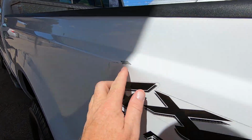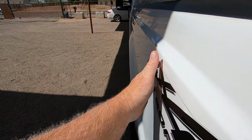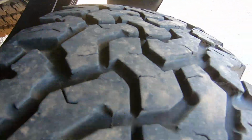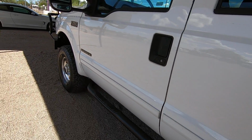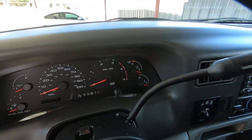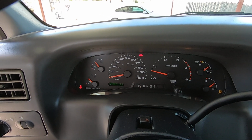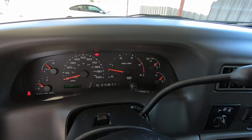So here's the little ding. That's right. Put a little touch-up paint on there, and if you can get inside the wall of this, you can probably just push that out with your hand. It's not really that big a deal, but we like to make sure everyone knows what they're getting. So we will point everything out. Part of the point of this video is to make sure that the vehicle ends up at the right house. That there's not any drama, and you can't say, oh, you left that out, because we didn't. Whatever we know, we're gonna tell you, good and bad.